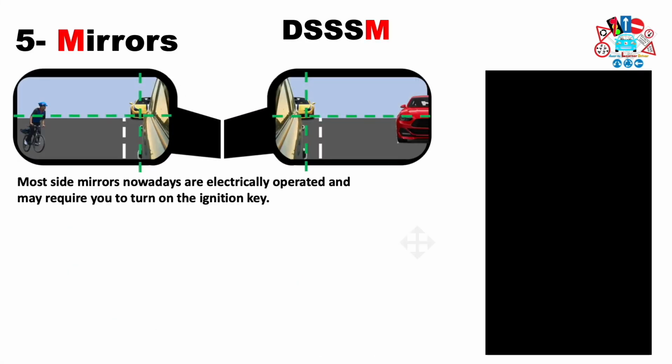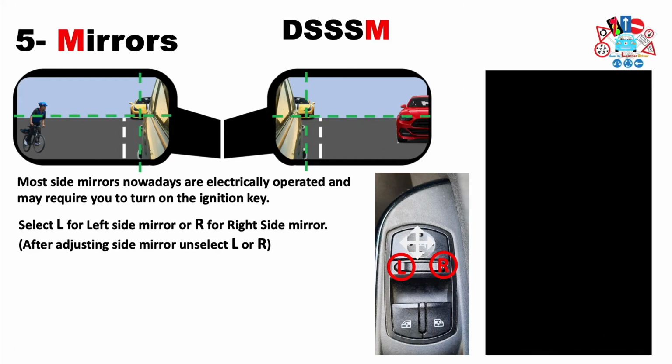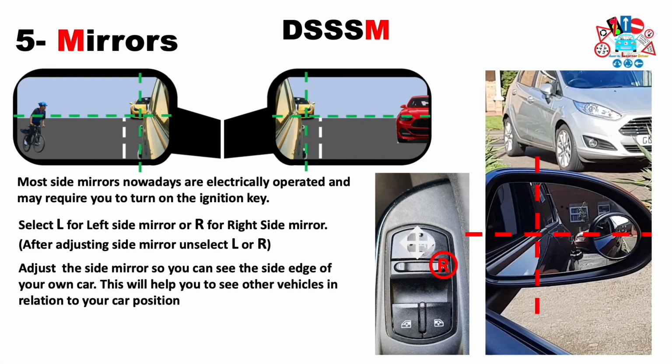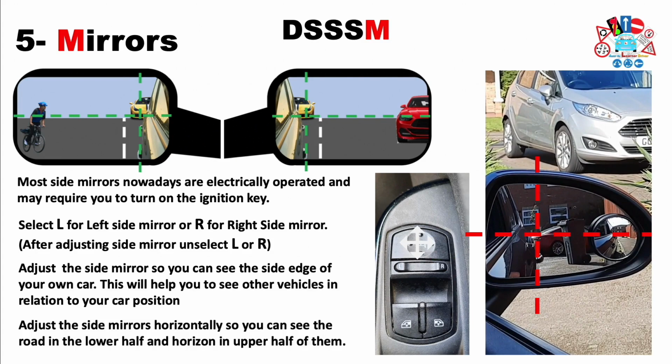Most side mirrors nowadays are electrically operated and may require you to turn on the ignition key. Select L for left or R for right side mirror. Adjust the width of the door side mirrors so you can see slight edges of your car besides the road side. This will help you to see the distance of other vehicles in relation to your car position. Adjust the side mirrors horizontally so you can see the road in the lower half and horizon in upper half of them.